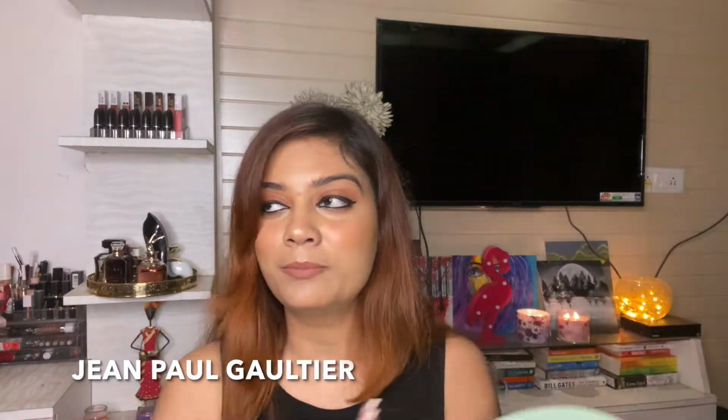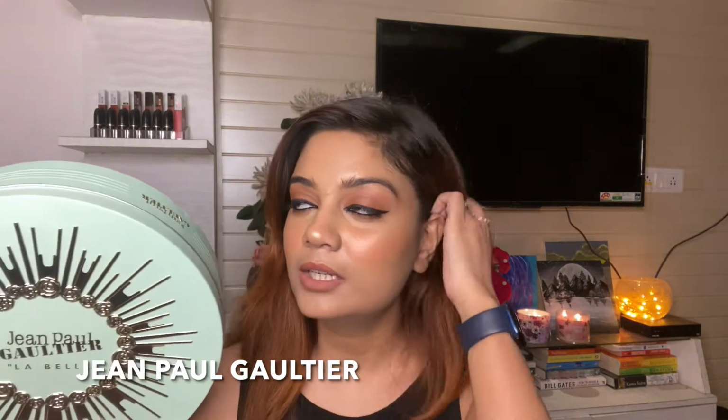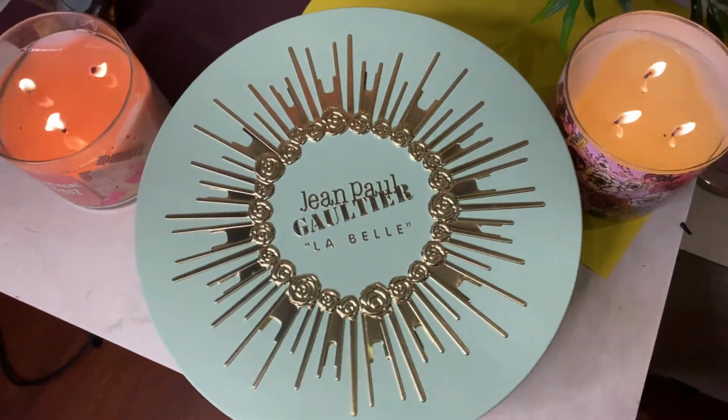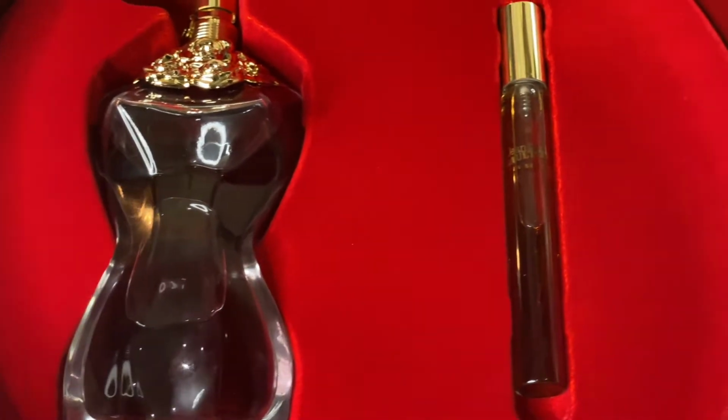Okay, so I'm talking about this beautiful gift set right here. This is from Jean Paul Gaultier. I hope I'm pronouncing the name right because it's a French name, so it becomes very difficult to pronounce. But look at the packaging, you guys. This is like a gift box and inside this you have the beautiful perfume sitting right there, and with that you get another 10 ml travel size perfume.